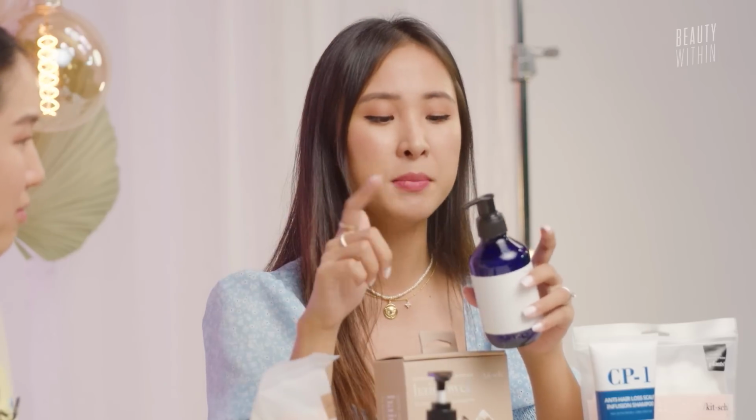Once again, comparing it to Sacha Juan, because that one is a little bit more expensive, but it does the work of getting away all that grime. I don't like using that every day because it feels expensive, like it's literally going down the drain.